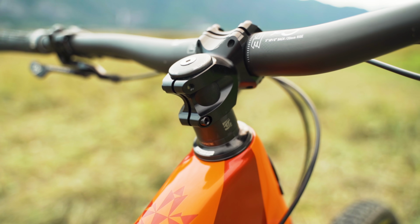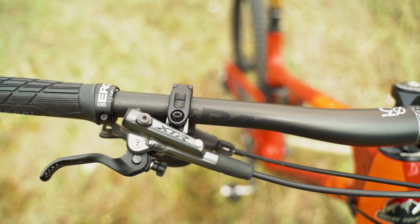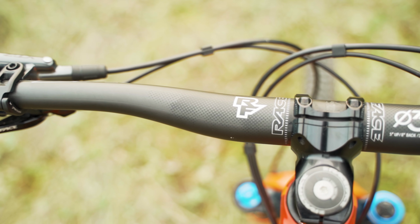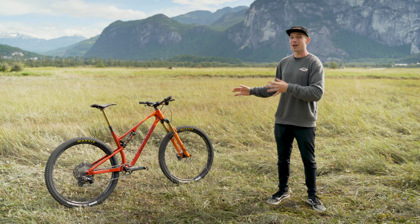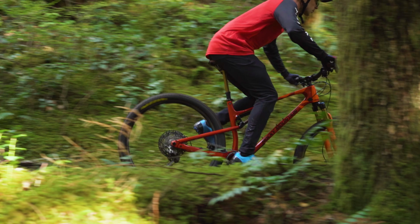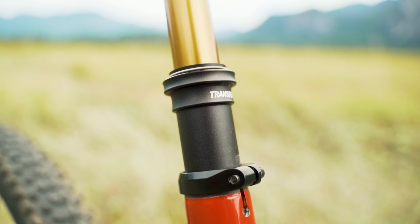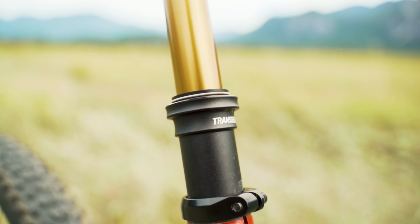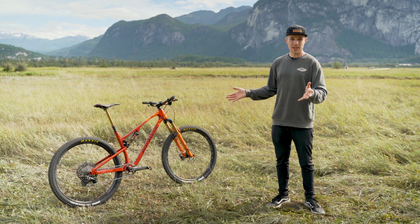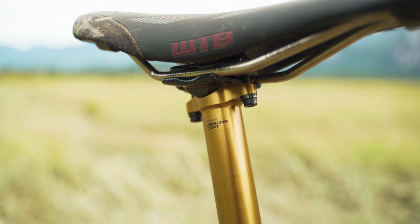Similar to the outgoing Element, this bike comes with 50mm stems across the board. However, on the majority of models, they now come equipped with a 780mm handlebar. Now, I know most of you would cut them down, and I probably would too, but isn't it good to have options? This size large here has a 445mm seat tube, and that's paired to a generous amount of drop on the seat post itself. Depending on the exact model you go for, you're either going to have, on a size large, 170 or 175mm of drop on that seat post.